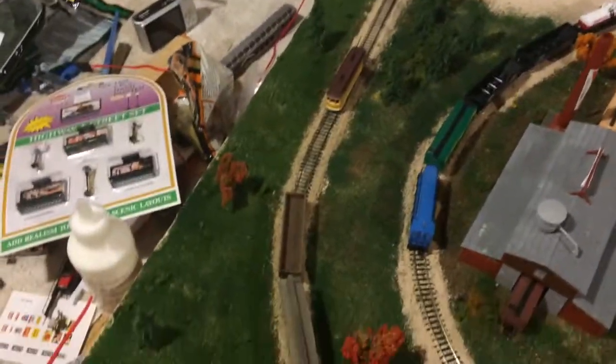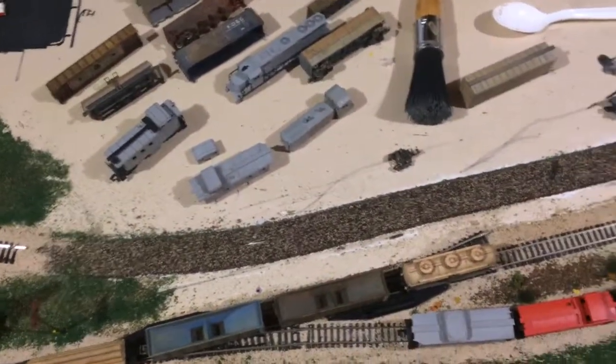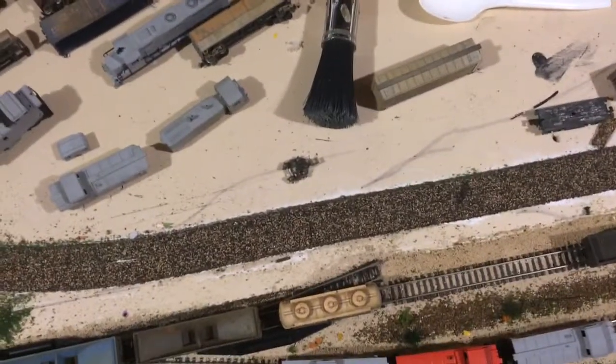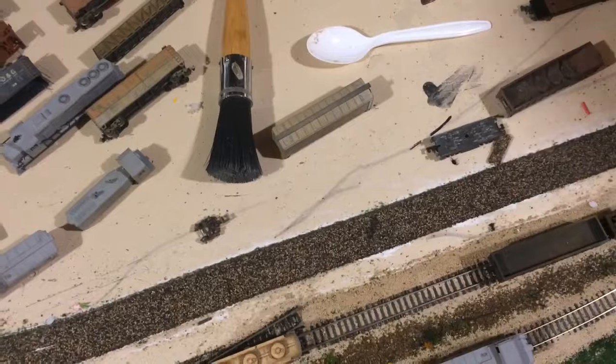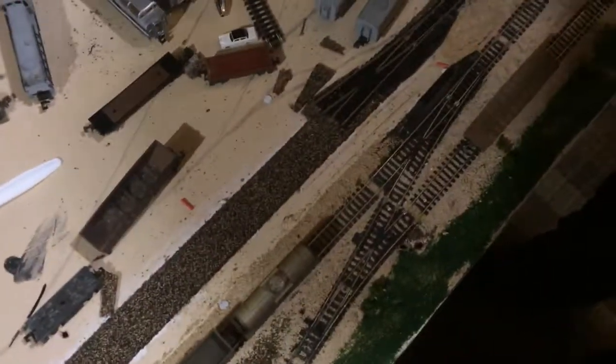Now the outer main line joins back up with the inner main line as it comes out of the tunnel. It runs parallel into the yard where it encounters two switch tracks. The switch that you see going to nothing connects the outer to the inner main line for track transfers and switching. The second is a siding, which runs across here and reconnects.